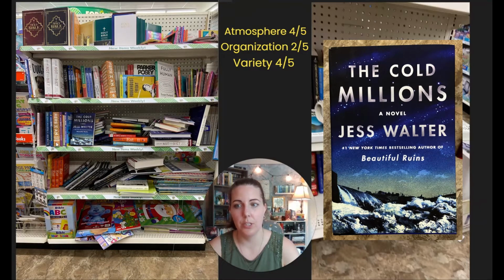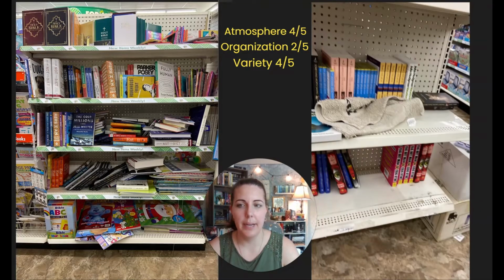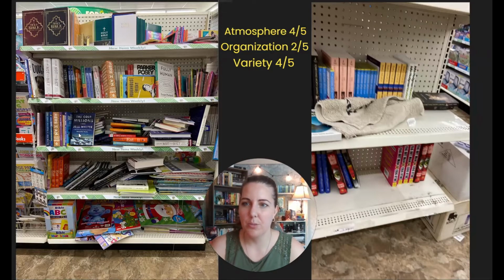The Cold Millions, you can see it over here. But I ended up ultimately just not feeling like it was up my alley right now, and I'd already gotten other books that I was more interested in reading, but I did really like the variety. So that is a 4 out of 5 for variety. This monster book over here is like a vampire anthology, and I really wanted to get it, but the reviews are low. I read a couple pages and just wasn't feeling the vibe, but that cover is an awesome cover.